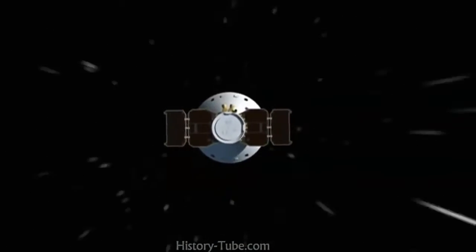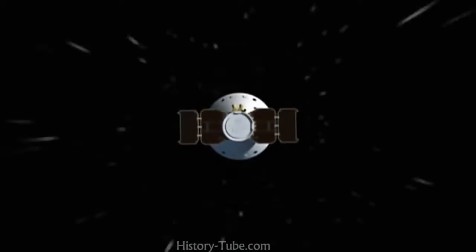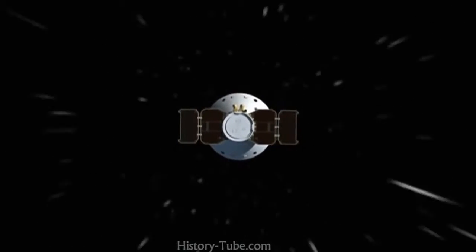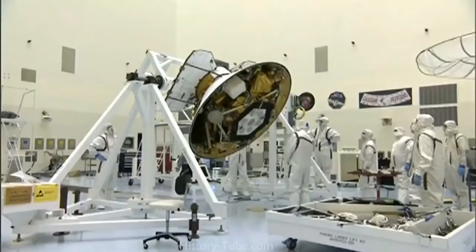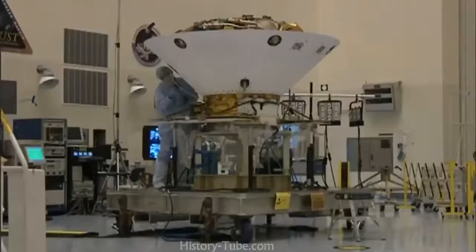The main purpose of EDL is to take a spacecraft that is traveling at 12,500 miles an hour and bring it to a screeching halt in a soft way in a very short amount of time. We enter the Martian atmosphere. We're 70 miles above the surface of Mars, and our lander is safely tucked inside what we call an aeroshell. Looks kind of like an ice cream cone, more or less.